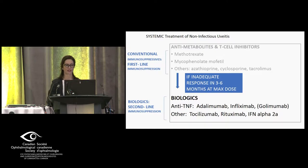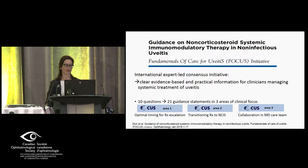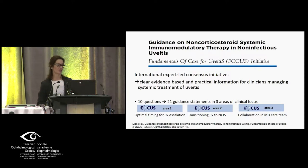This is an international initiative called the FOCUS Initiative, and the publication came out at the beginning of 2018. It was an international group that reviewed the literature, did a systematic review, and then did a consensus Delphi exercise to come up with clear evidence-based and practical information for clinicians who manage systemic treatment of uveitis. The publication came in the form of 21 guidance statements in 3 areas of clinical focus, and those areas were optimal timing for treatment escalation, transitioning to a non-corticosteroid immunosuppressive, and collaboration in the multidisciplinary care team. And I'll be touching on the results of this publication throughout my talk.